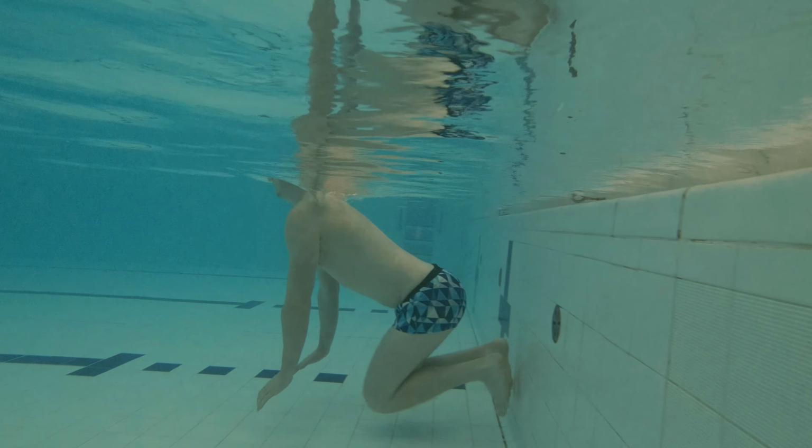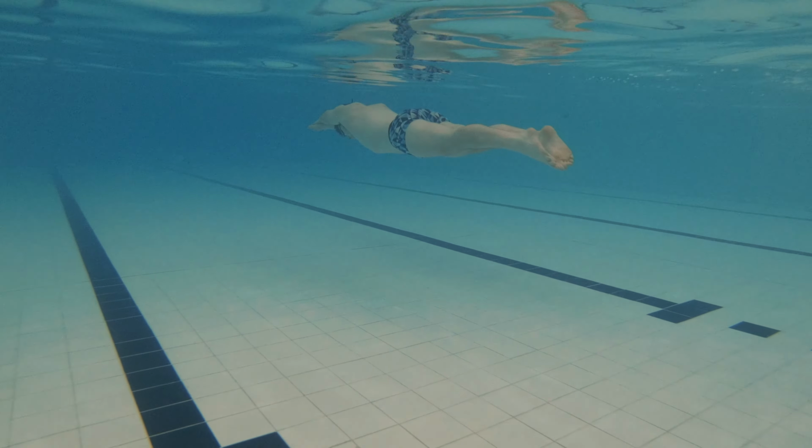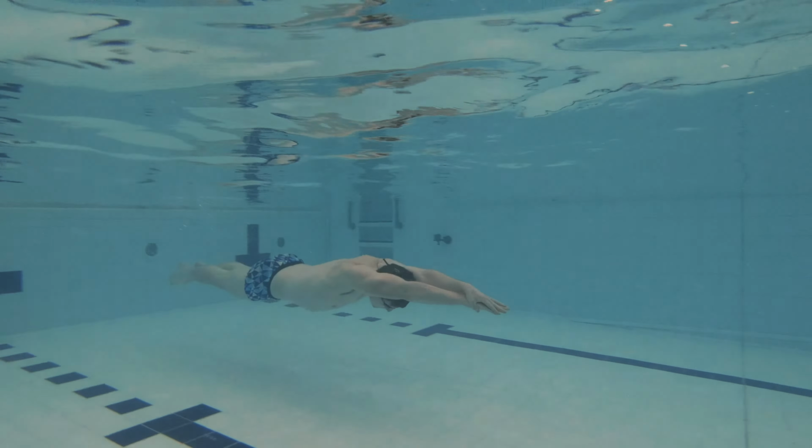Outcome number 2 is to sink and push away from the wall. In this outcome, swimmers need to submerge underwater, push off the wall with their arms extended in front of them, and then glide underneath the surface for as long as they can.